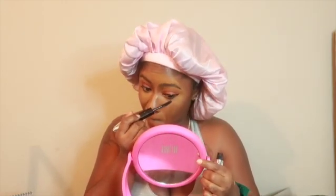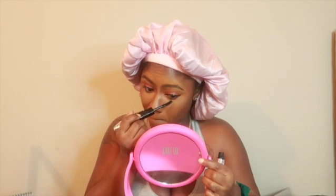wiggle underneath. Make sure you wiggle really lightly. You don't want raccoon eyes because that's very easy to accomplish. Sorry, y'all. It's like every strand. It's like so fine. See, my eyes is looking real ravishing.